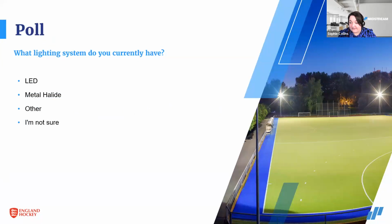So everybody, before we get started, we'd just like to know a little bit about what everyone has at the moment, if you've got older lighting systems or what you've got. So in a minute, a poll is going to pop up on the screen. Okay, a poll should have popped up for everyone. I'm just going to give everyone a minute to vote. Okay. I can see the votes popping up. I'll just give you another 30 seconds. Okay, fantastic. So everybody should be able to see those results now.